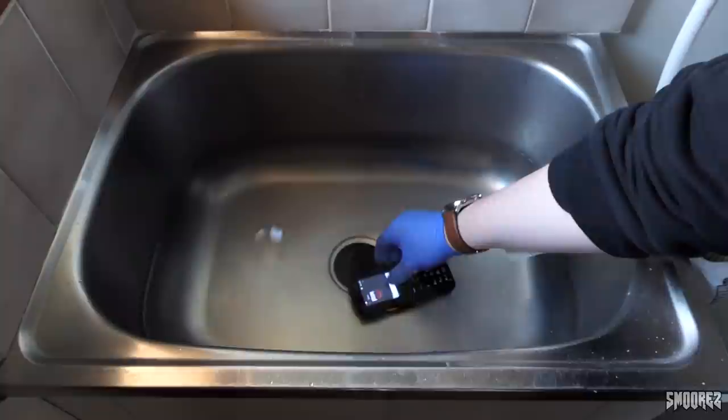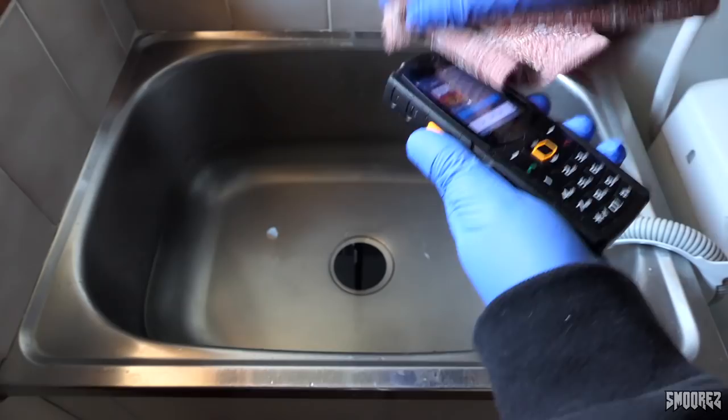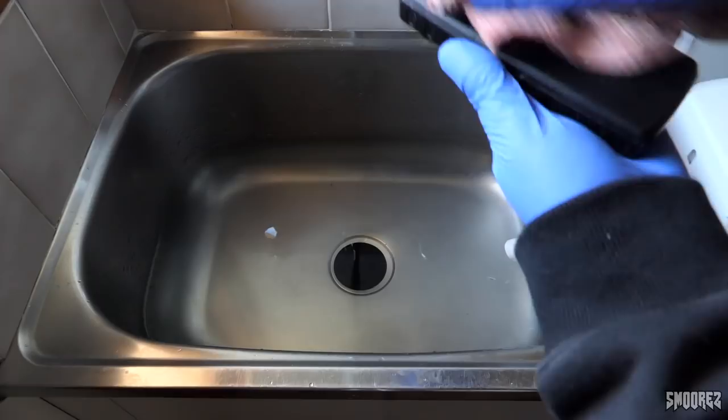So at the moment, it's all good. The speaker's a little quiet. The touchscreen stopped responding there for a second, but that's because there was water on it. Otherwise, this is all good. Just give it a quick scrub-a-dub like that, and it should be all good to go, and that it is.